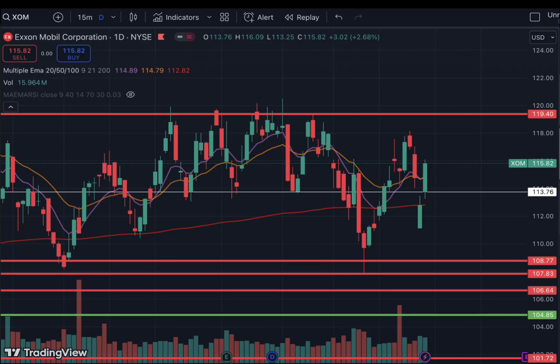Exxon, similar story. From way back in April, it has spent most of the time in this channel. Sure, there was a couple weeks period here, a few days period here where it's out of the channel, but it tends to trend between 113.78 and 119. Now, those are my levels. It's not the exact levels. It's just an estimation, an approximation of the stock price action.